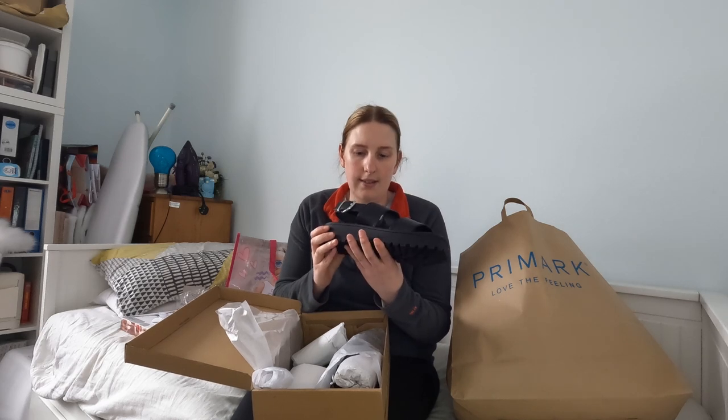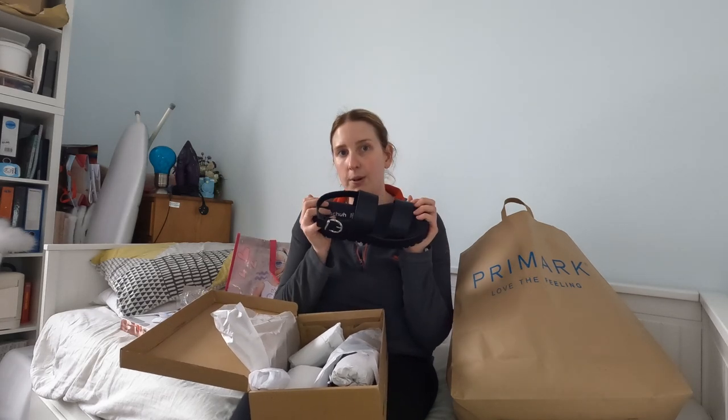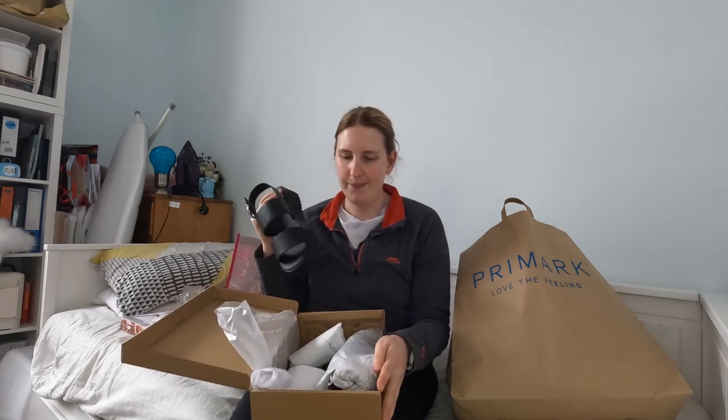So I got these in a size 6 for holiday because I needed ones that would stay on the roller coasters, because normally I tend to wear slides and flip flops, that sort of thing. But when you're doing roller coasters, they'll just fall off your feet. So I needed something that would stay on. So this is what I've got. Rob was very pleased I picked these instead of the Doc Martens.